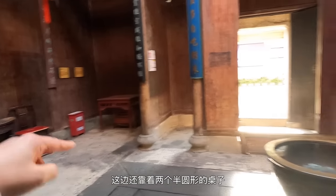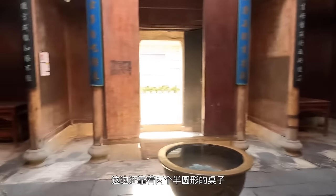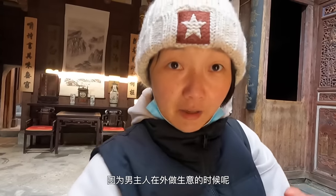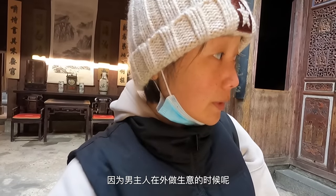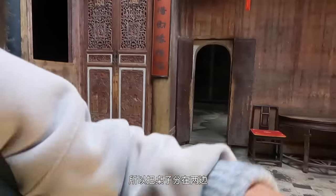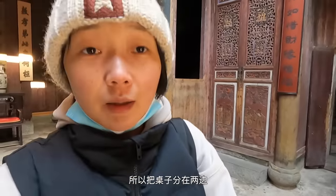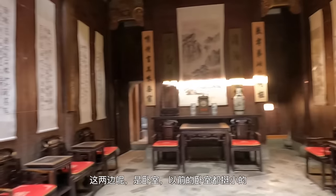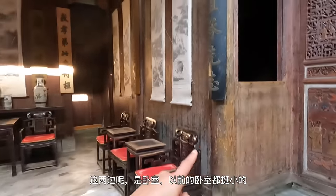Besides, there are 2 tables. They are half the size of a round table, and this was because when the man of the family works outside doing business, it means that this family is not reunited yet. They are separated, and therefore they put 2 halves of the table on both sides, and when the man comes back, they put the table together. It symbolizes reunion. To the side of this room, there are 2 bedrooms.